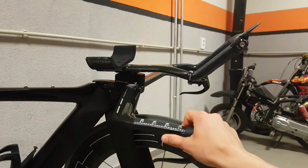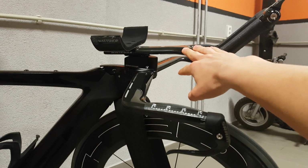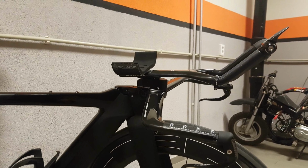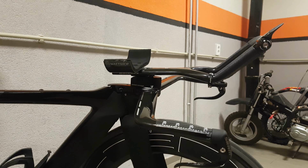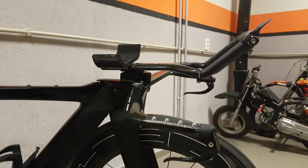Also, a notable thing is the use of this proprietary extension design, which is called, I think, the Monolink or something like that. Yeah, so it doesn't fit regular 22.2mm extensions in this version, but you can fit an adapter if you have some particular needs.